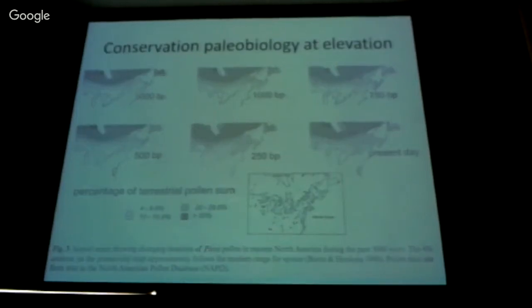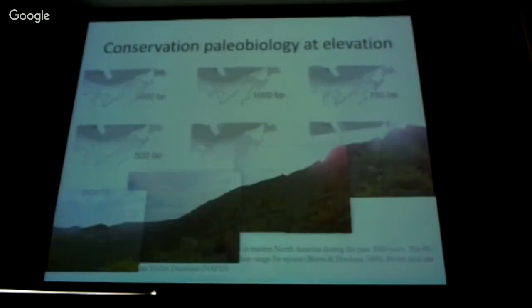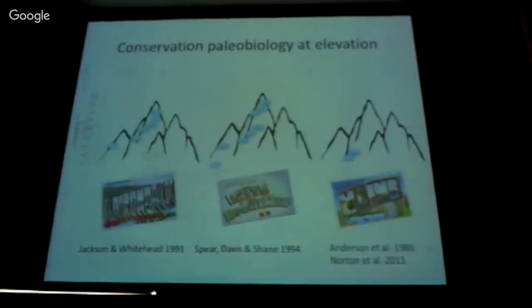That gets a little bit more difficult when you're trying to do this at higher elevations, because when I did the literature review of the paleobiology studies that had happened in the mountains in the Northeast, it's a really thin literature review. And if you have any papers or leads on this, please let me know.